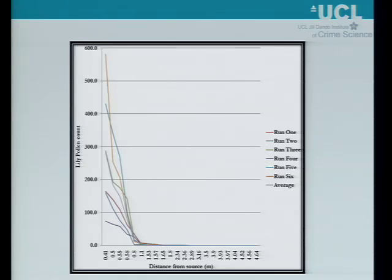Broadly speaking, we just used lily and freesia on this occasion. And we discovered that we were identifying similar trends. So this is a graph of the amount of lily pollen and how much was collected as a function of distance from the source. The lily behaved in a very similar way across the 6 runs. And we also were able to see that freesia behaved very similarly to lily. So that was quite nice. It confirmed the distance decay.